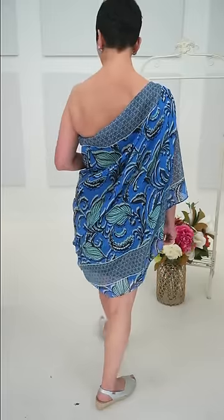This is what you do with a long scarf, right? Imagine that you've got a bathing suit, you're on the beach. You just give it a one shoulder tug, and I think this is really nice for different body shapes, because you add the length that you want, you're creating a really strong line, and you can use this as an actual scarf for later.